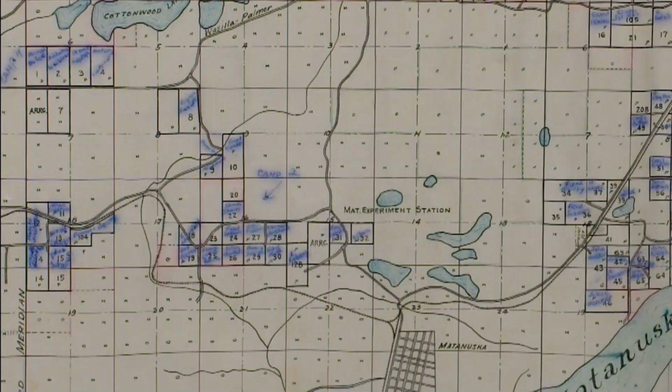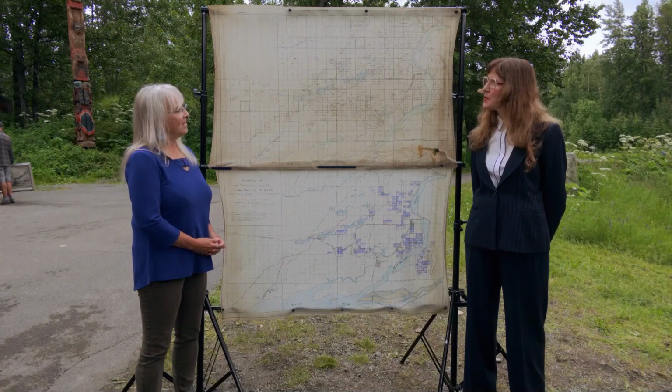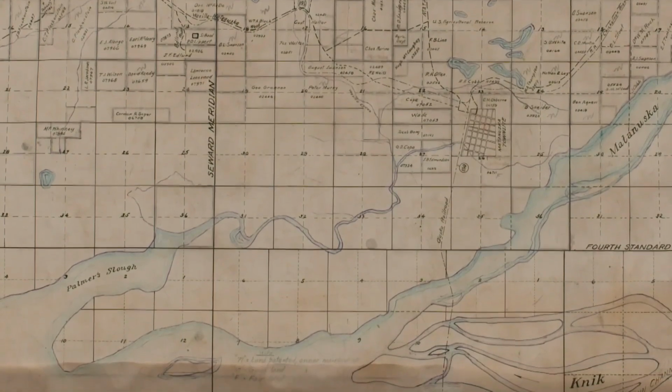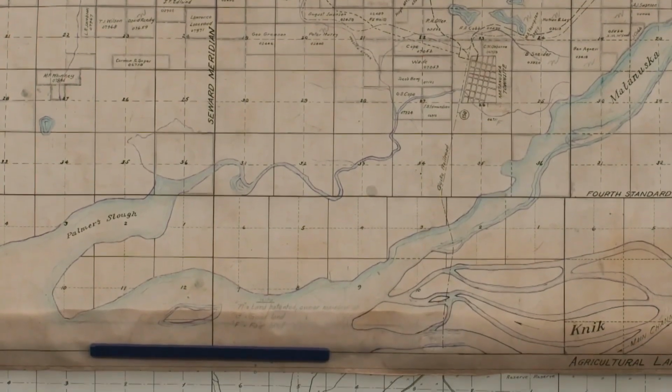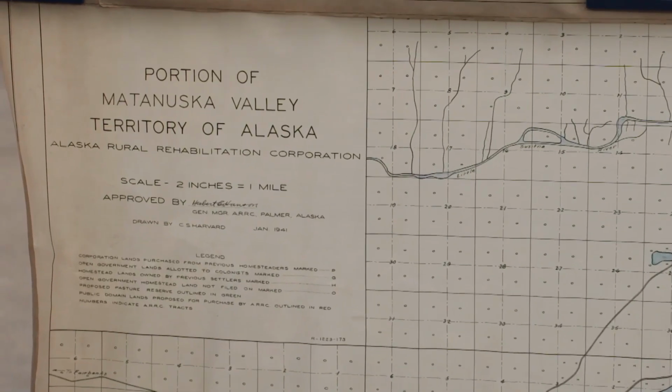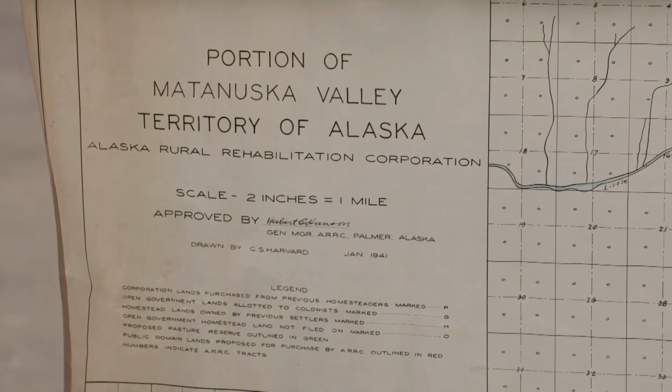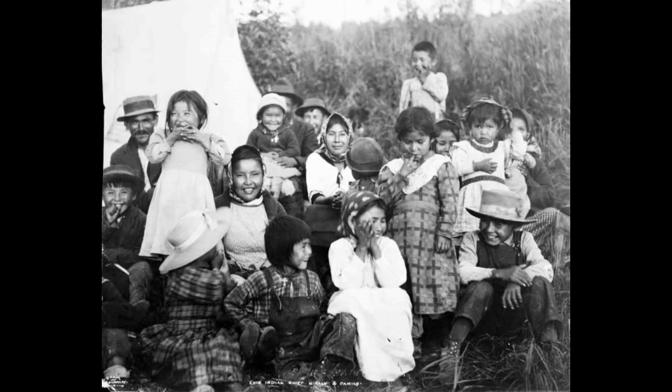Once owned by Senator Jay Catula, the maps were given to the family by his daughter after his passing. We still farm it as a family. How did you acquire the maps? The maps originally belonged to Senator Jay Catula, and he was also a colony kid. Showing the colony's experimental approach to developing indigenous land, the maps grade the farmland as good or fair, leading to significant challenges. The Dena'ina people's traditional land use was not recognized under the new system.